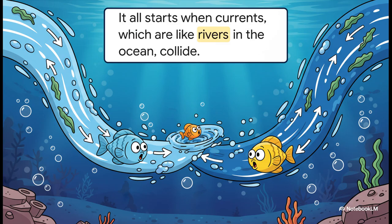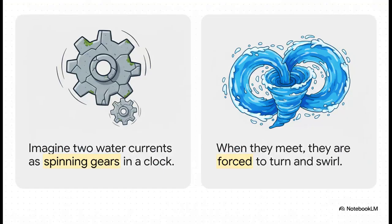I want you to think of ocean currents as these massive, powerful rivers flowing inside the ocean itself. When two of these giants, often moving in opposite directions, slam into each other, well, something's got to give. A great way to picture this is to think of two big gears in a clock. When they mesh, one turning clockwise forces the other one to spin counterclockwise, right? Water currents act in a really similar way. They can't just pass through one another, so when they collide, they're forced into that iconic, swirling vortex shape.